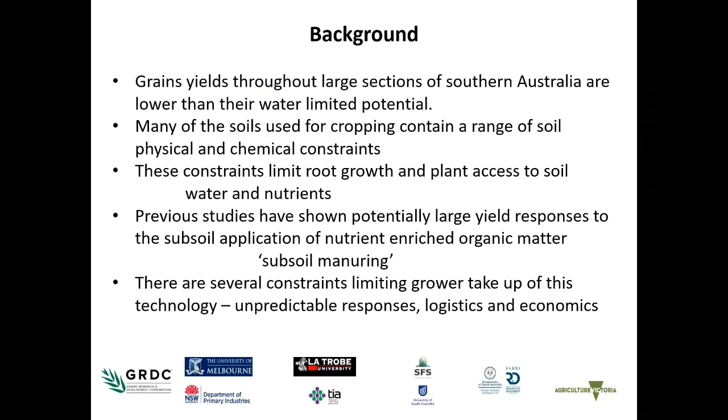These constraints can be nutritional, they can be higher levels of salinity, acidity, containing toxins such as high boron, etc. The reason these soil physical and chemical constraints are so important in terms of crop production is generally they limit root growth, and as a consequence the plant's ability to access soil water and nutrients.